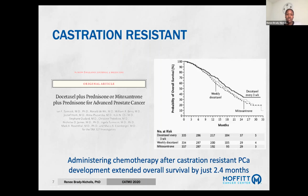So there seems to be a sweet spot for specific patients where if you give it early, you might get a benefit of up to 13 months, as I previously mentioned. But if you wait too long until they actually develop resistance to ADT, that might be too long to wait. At that point, they're no longer responding, and giving chemotherapy is not going to give them much of a benefit.